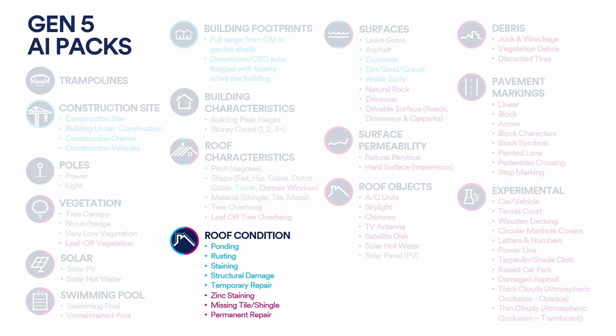Just to highlight a couple of areas, roof condition got a huge workover for Gen 5. A lot of the labeling work went into specifically roof condition, major improvements on our existing 5 layers, and 3 additional more subtle and nuanced layers.